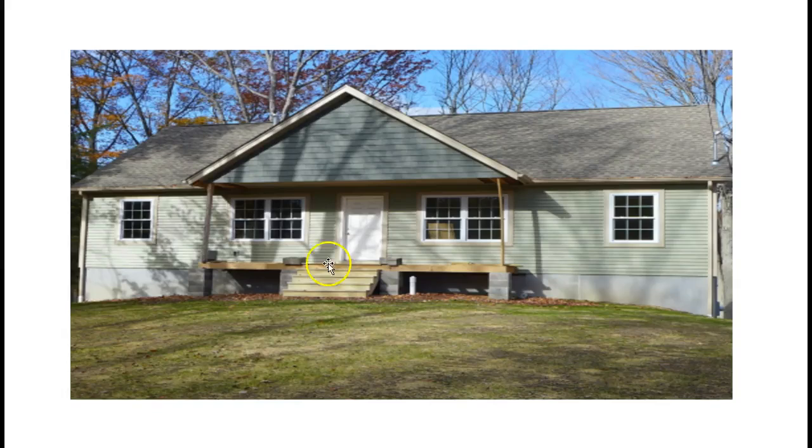But this is the vision they're going with. When this is done, this porch will be finished, and these will be stone pillars out front, and then the front is going to have stone on it as well. But you could do really anything you want.